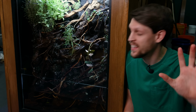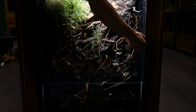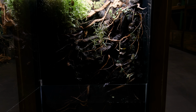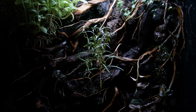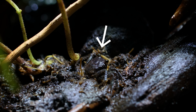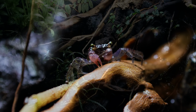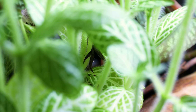Now before I do anything, I actually want to take a quick look in here just to get a baseline of what exactly is happening. At first glance, the tank appeared desolate, but a closer inspection revealed that crabs were everywhere, especially on the right side. Some were tucked away in crevices, while others hid in plain sight or foraged for food. These were all younger crabs though. Where were the adults? From what I could tell, many were roosting in the forest above.